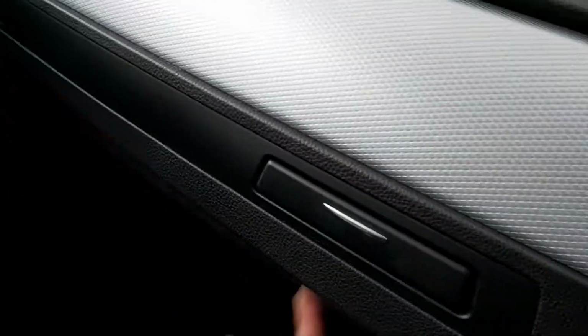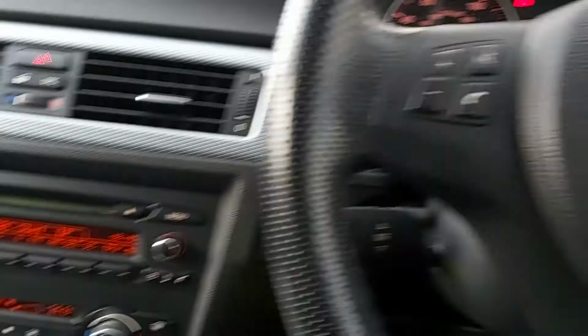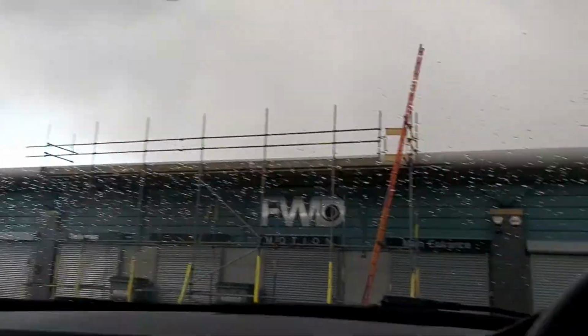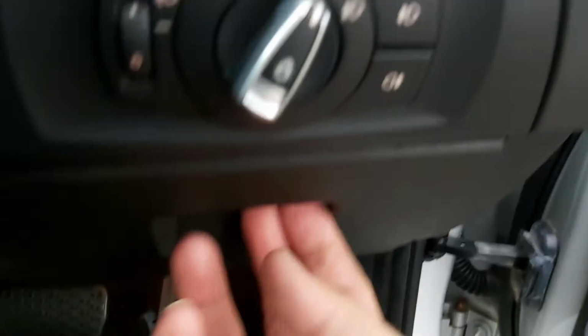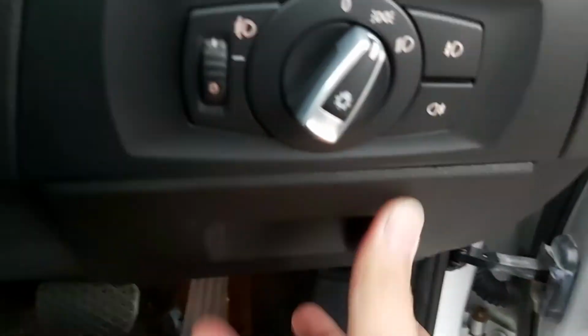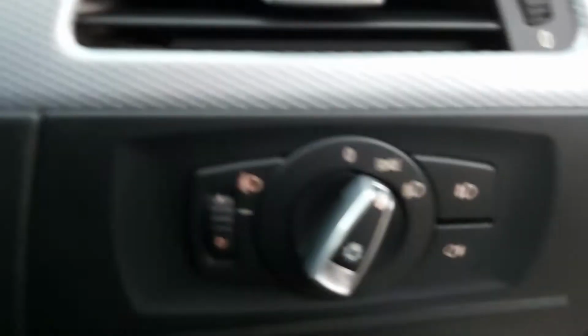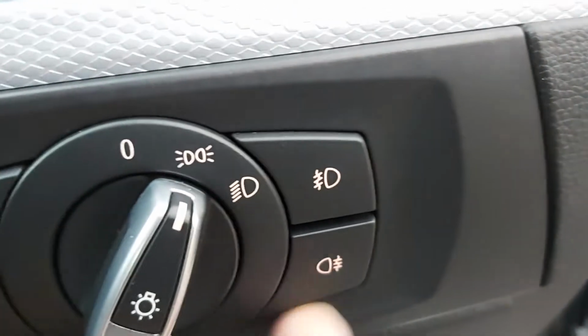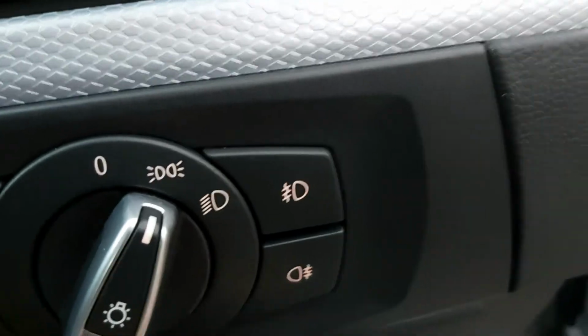Glove box there. It's got the black roof lining. It's got the anti-glare rear view mirror as well. Oh, there's a little coin tray here as well. Lights. Also, if you look, it's got a button there for the front fog lamps.